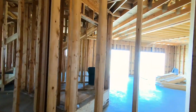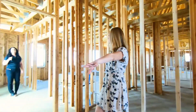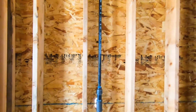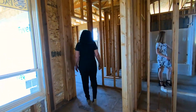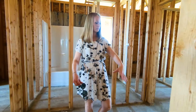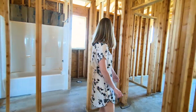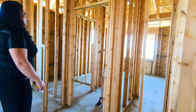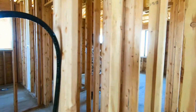Out to a deck so you put your grill and stuff out on there? Essentially, yes. Love it. Somebody can be taking a shower or whatever, but then they can still have the sinks and everything available. And that bedroom also has a walk-in closet. This, if I could have this for my kid, 100%.